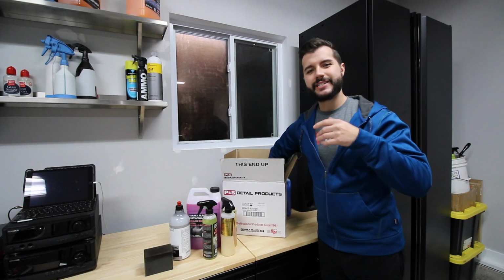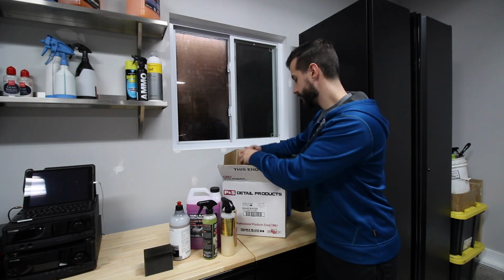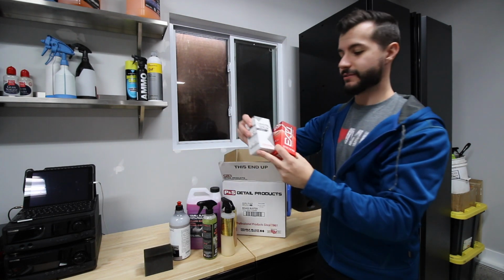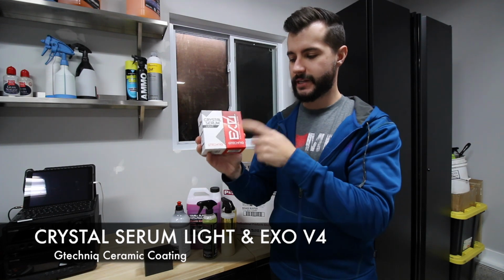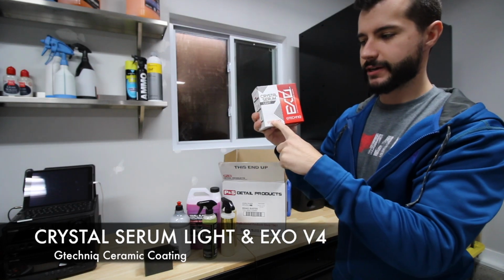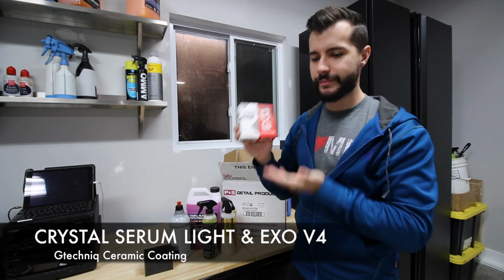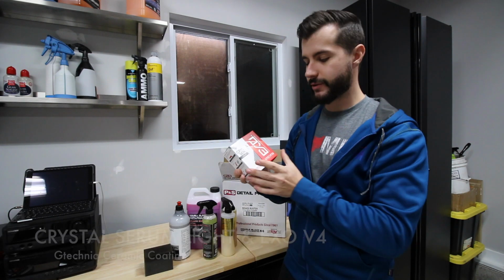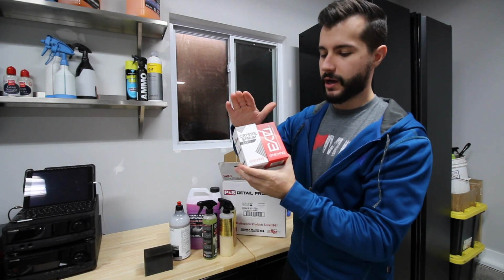All right, so let's continue with the a little bit more advanced products here. And we're going to go into coatings, which I know is a very hot topic. This is, of course, the Gtechniq line, the Gtechniq Crystal Serum Light. So this is the actual ceramic coating, and then it has a topper with it. So this is really, to me, one product, one process, that sort of thing. Same thing with the Leatherique.